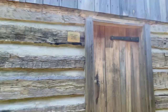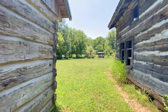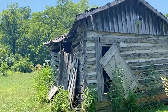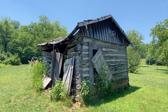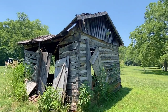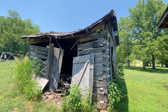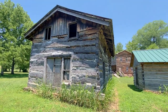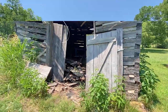Weir Cabin Summer Kitchen is what it says on this building behind us. Let's see. I'm curious about this bridge. Or the bridge, there's another really old building. This one's kind of falling down. Wow, that is wild. What is that?